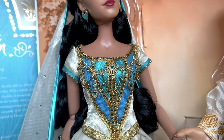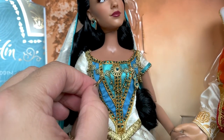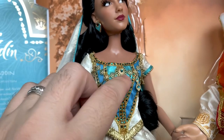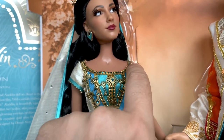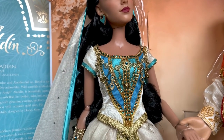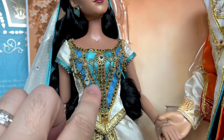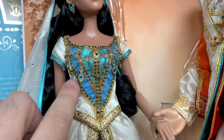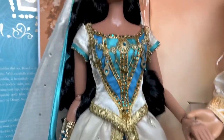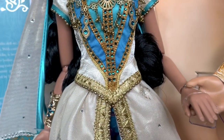Her bodice is intense. This is all like findings, people, like this is metal findings. This might be plastic, but I think this might be metal. So it is all loose, but it is tied to the dress so it stays. But there's these beautiful little jewels encrusted along her collar. There's the little bead piping there on the edge of her sleeve portion. There's more of these little encrusted jewels all along on the gold portion of her outfit, all the way down to this gorgeous belt that again has that little bead lining on it. This bodice is stunning. I am so thrilled with what they did here.